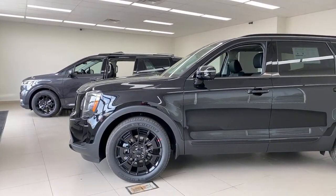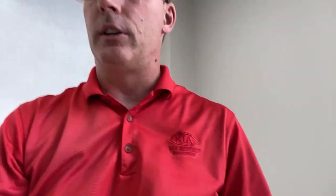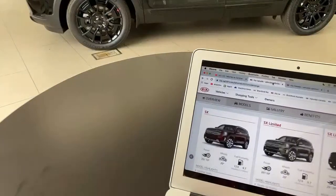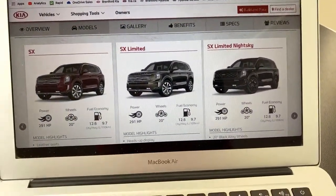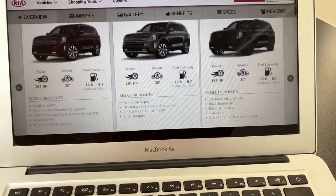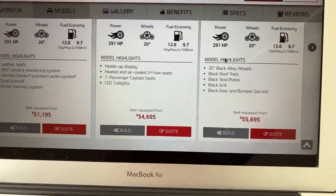All right, price on both, that's a very fair question. I don't think we touched on that yet, so let's just jump into that. Price on both vehicles. Ooh, that's not the view we want. Okay, there we go. SX Limited Night Sky. It's a top-of-the-line Telluride. So the price on the Telluride, this is the kicker. $55,695. Now, this is MSRP.